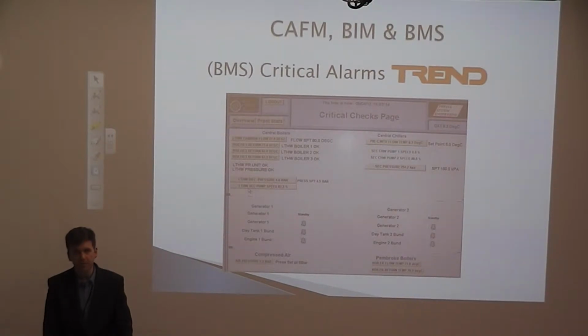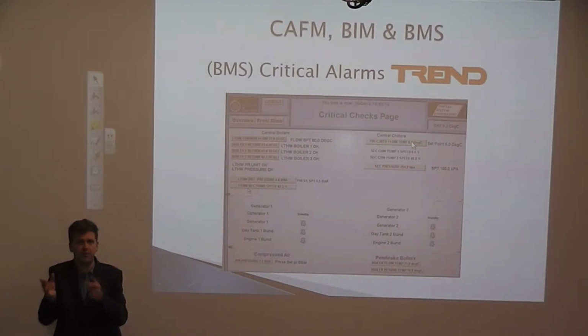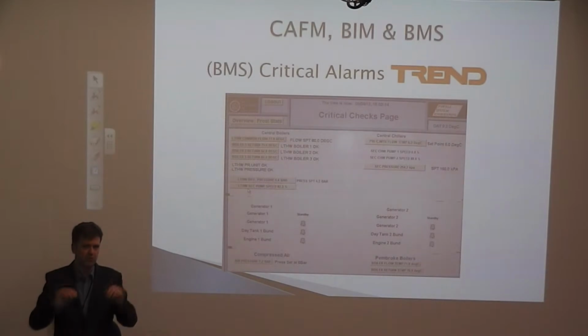Who watches that? Security gets one. This is just a single page, so basically it tells them if any of those lights, because these will flash. You see up here, if you can read that, central chillers, the set point is 6 degrees, the current temperature at that time is 6.3, so that's within the parameter of 6 degrees, 8.3 out. So everything is green and healthy.